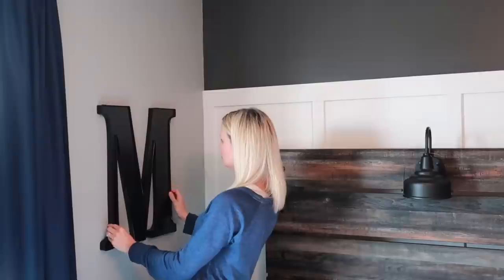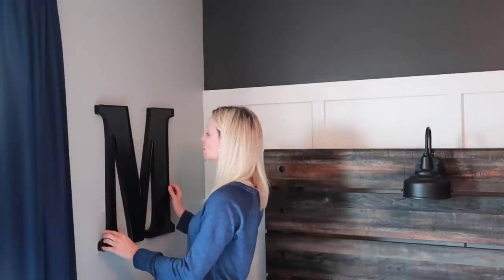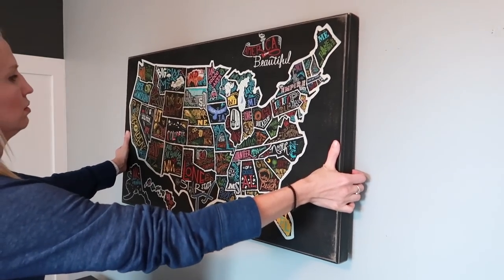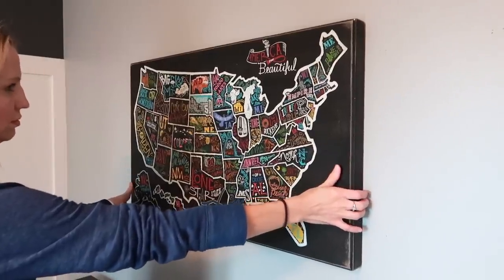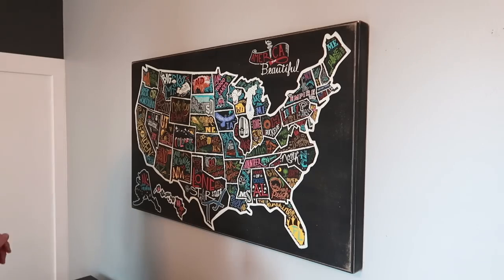So while I'm waiting for his bedding to dry, I'm just going to hang up some of his decor that he already had. If you remember, I spray painted this yellow M to black. I thought that would go really well. And this sign right here has kind of moved around our house, but I did pick it up off of a garage sale a couple years ago for $20. And I thought the black just really popped off of those gray walls and just fit in perfectly above his dresser.